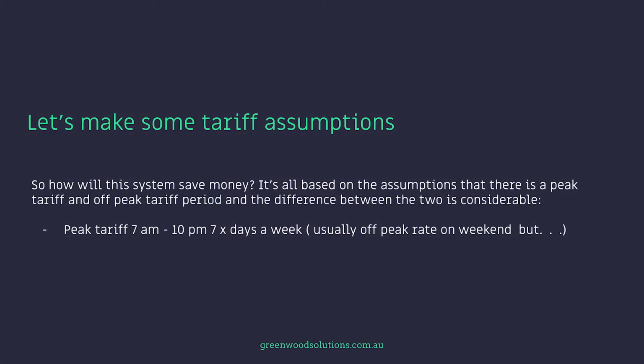So how will this system save money? It's all based on the assumption that there is a peak tariff and an off-peak tariff period, and the difference between the two is considerable. So we'll look at a peak tariff of 7 a.m. to 10 p.m., 7 days a week. Usually there's an off-peak tariff on weekends, but in this situation, I haven't gone down that road.